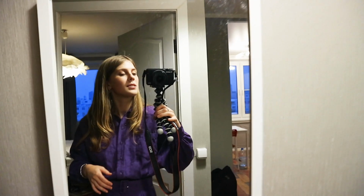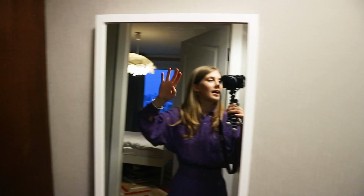We've got loads of mirrors around our apartment. So this is the big mirror, we can see our whole outfit. But yeah, it's very helpful, I like this. And there's a lot of light as well, because we've got a light there and a light surround anyway.